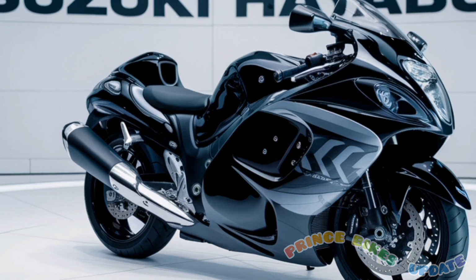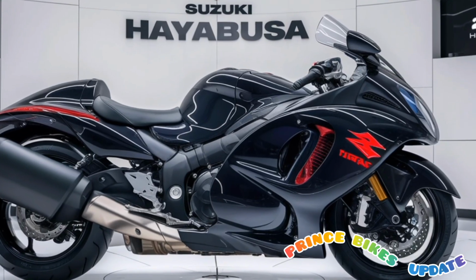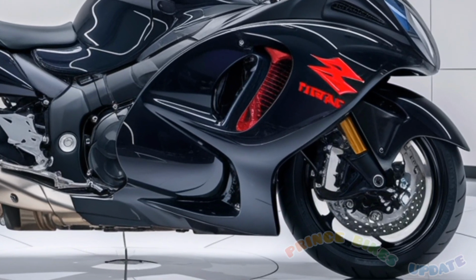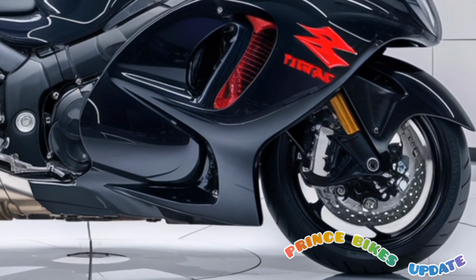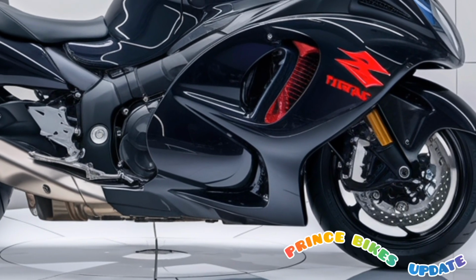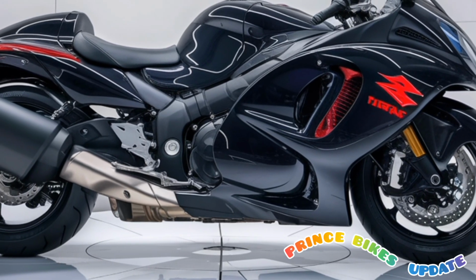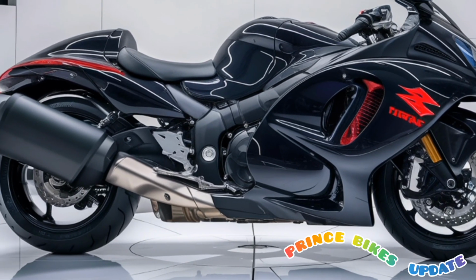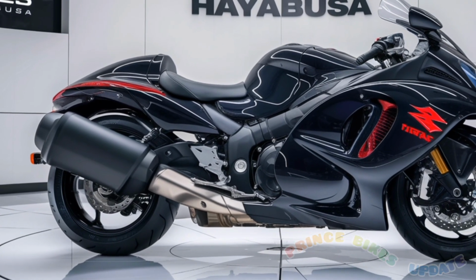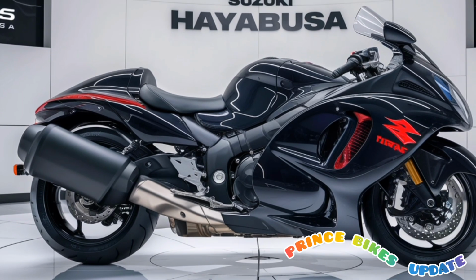From the rear, the Hayabusa's dominance continues. The tail is slimmer and slightly more lifted compared to previous generations, giving it a sportier edge. The LED tail light setup is narrow, minimalistic, but bright and modern. Suzuki has improved rear visibility for riders behind the Hayabusa while making sure it doesn't lose its signature style. The twin exhausts from this angle add to the width, making it look planted and aggressive. Whether viewed from the front, side, or back, the 2025 Hayabusa remains a masterclass in design.